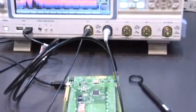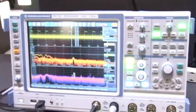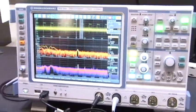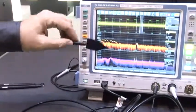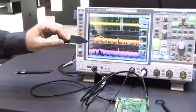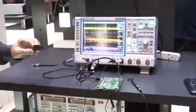And what that allows you to do is look at things in the time domain, and because of the processing power that's available on our oscilloscopes, we're also able to do very fast FFTs, look at things in the frequency domain, and see how things in the frequency domain correlate with those things in the time domain to understand where things are emitting from, where the problems are, and allow the engineering community to debug their products more efficiently.